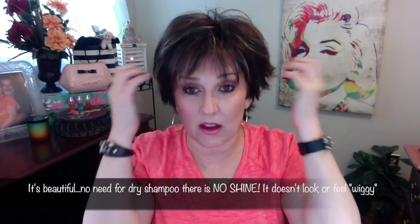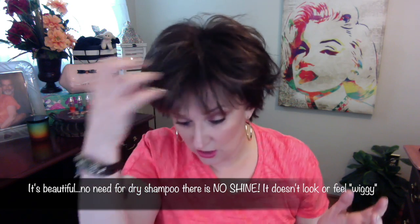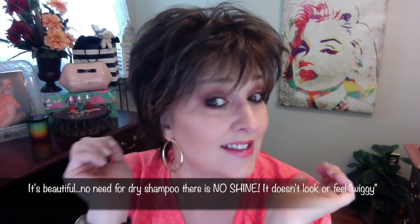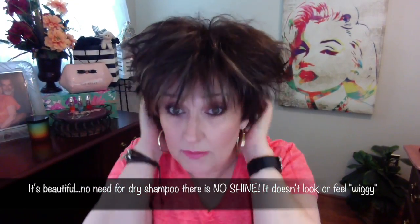Now, you would think that something this short, you couldn't do so many things with, but you can. So I can wear it like this, just straight out of the box. Fluff it all up. Woo! Tousle it around. Go for the windblown look. I love the way this stands up in the back. You can part it over to the side if you want, the bangs. You can pull this behind your ears, and you've got a totally different look.